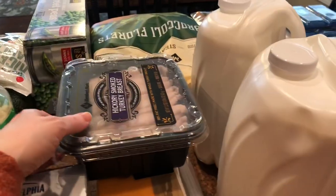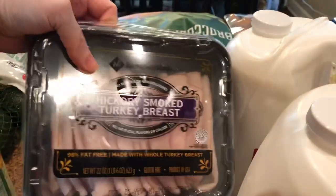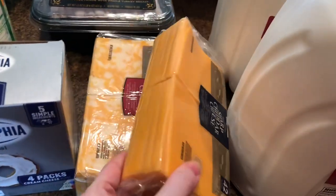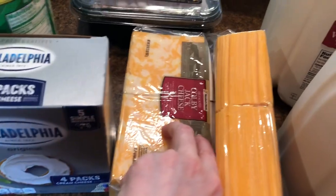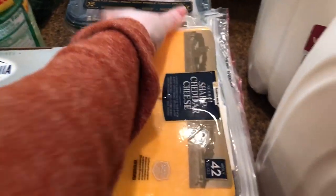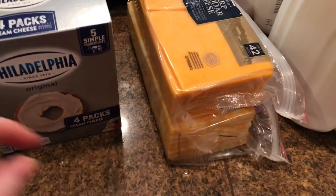Okay, and we've got some more sandwich meat, smoked, bring on the heartburn. And then this is gonna be our cheese for the month, sliced cheese, to go on sandwiches and even to knock over some stuff. This is my absolute favorite cheese in the world. Colby Jack, I think it's underrated, but is that the right way to say it? I don't know. But it's my favorite. It doesn't get enough publicity.